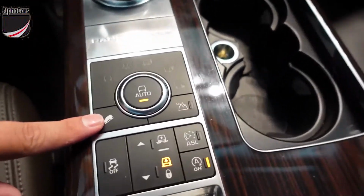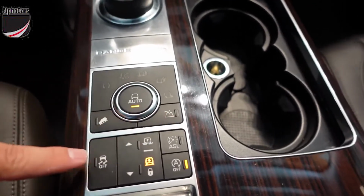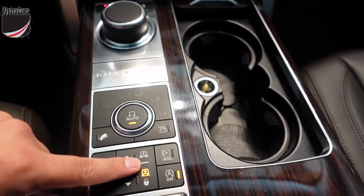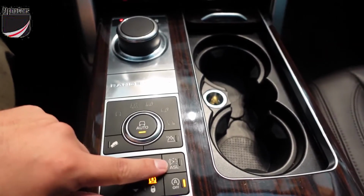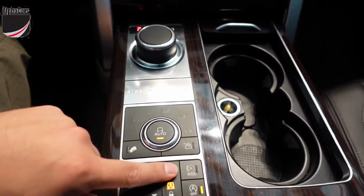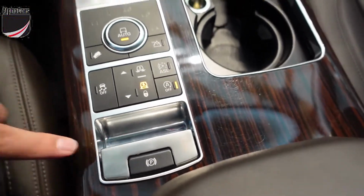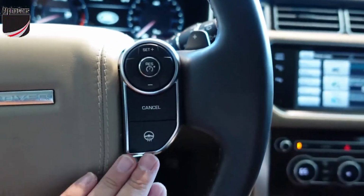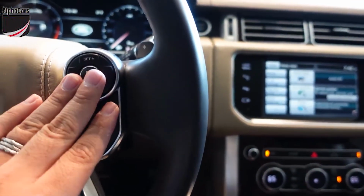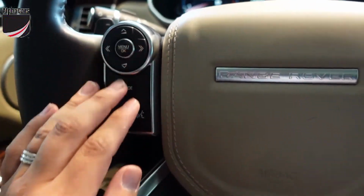Hill descent control, low speed or low range for uphill, and your height control for your air suspension. Auto speed limit, so you can actually set a speed limit in the vehicle and will kind of maintain that. And your parking brake right here. On the steering wheel, you have heated steering wheel, all your controls for cruise control, and on the left hand side, all your controls for the media and menu options.